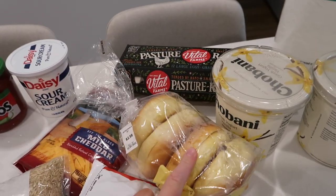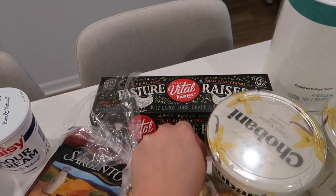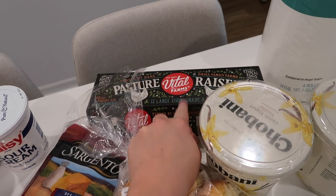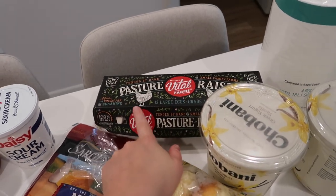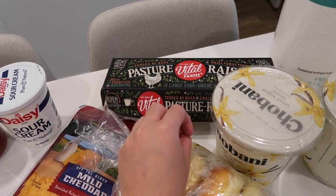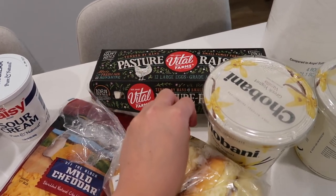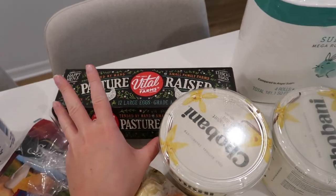Then we got bagels, pasture-raised eggs, which Justin's never tried, neither have I, so it'll be interesting to try those out. But apparently pasture-raised is the only one that makes any difference in the way that the chickens are treated. The only one that means anything is pasture raised. So if you didn't know that, there's a fun fact.